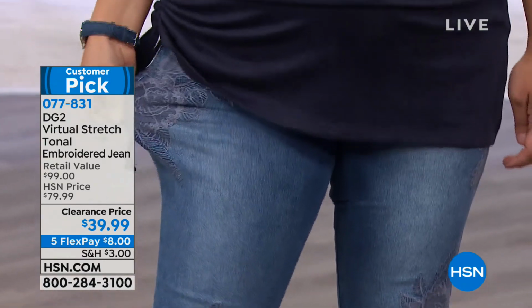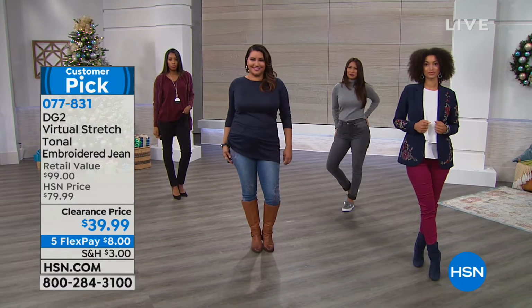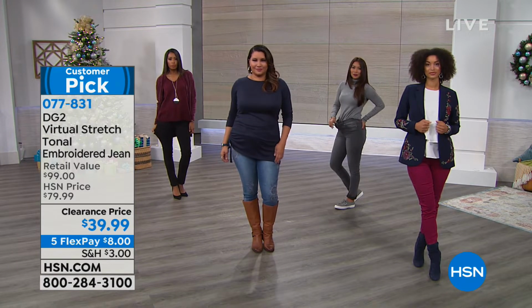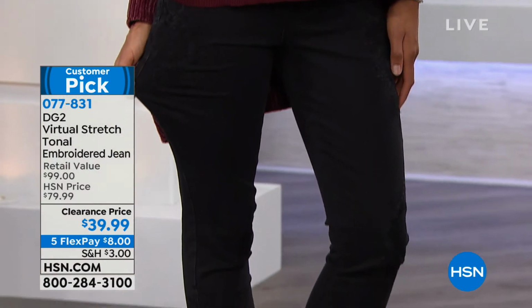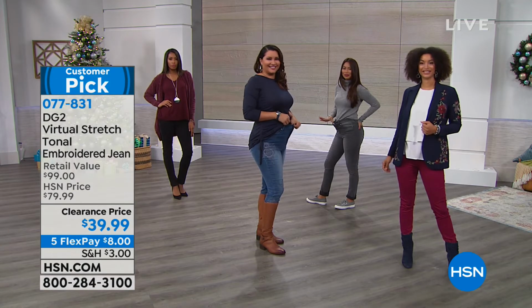You can go to hsn.com. We have all the measurements, so you can measure yourself. These stretch 4 inches in the waist, like your leggings do. So I'm like a medium, an 8-10. In the virtual stretch, I wear a 6.